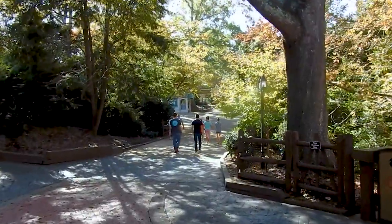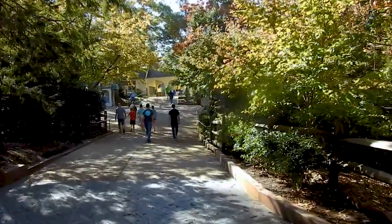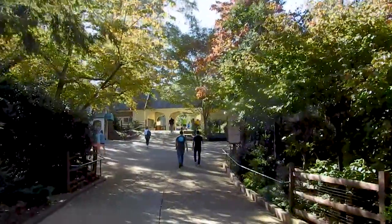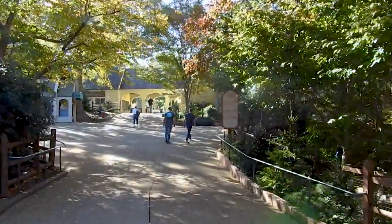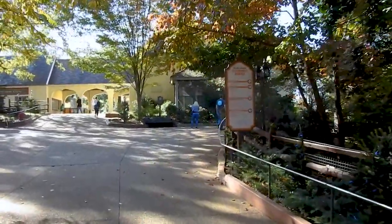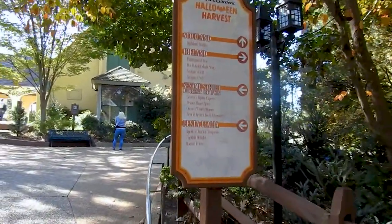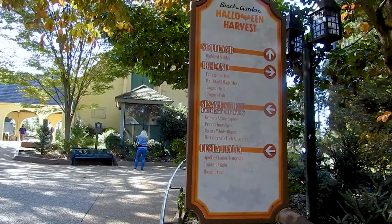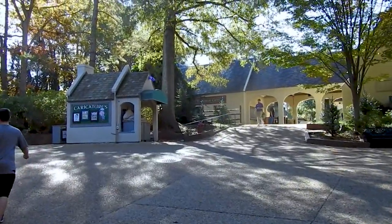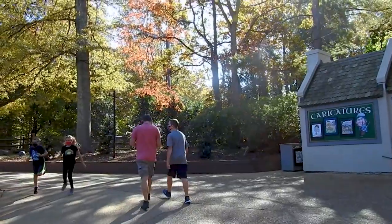So here we can see pretty much everything they have going on for this Halloween Harvest. And I'm gonna head straight over to Apollo, and as I said, we are gonna show you, in a separate video, which I will link above, Pantheon in its pretty much completed form. When the pandemic hit, it was pretty much about ready to test. So all that really needs to be done is some station work and queue work and all that stuff. So looking forward to riding that next year.